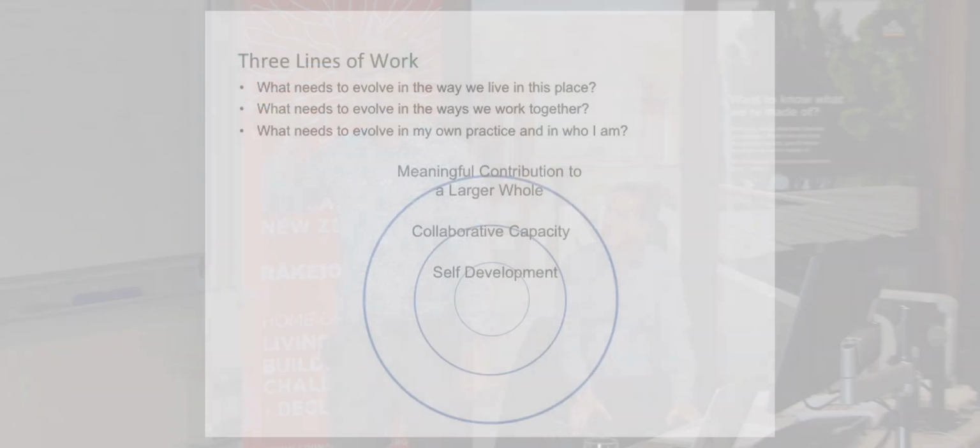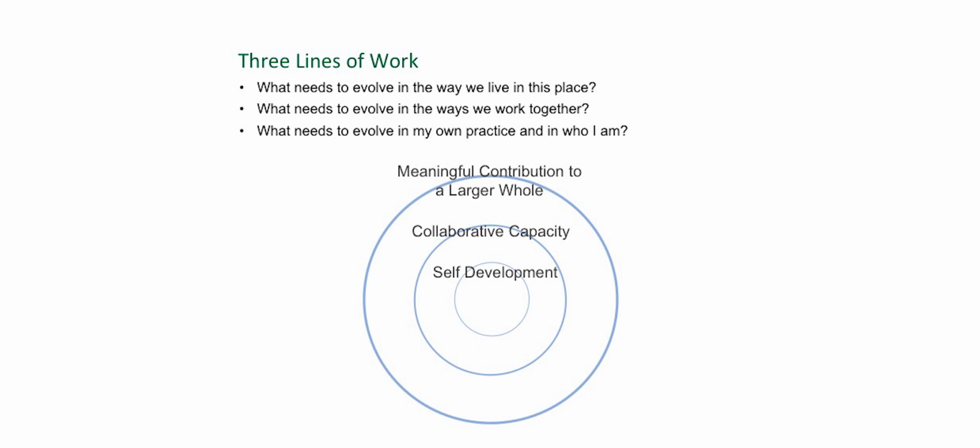So this is another of the frameworks from regenerative development. Regenerative development is actually a practice. It's like yoga. You have to get up and you have to do a little bit every day. And the more you do, the more muscle you build, training your brain to think in a different way.